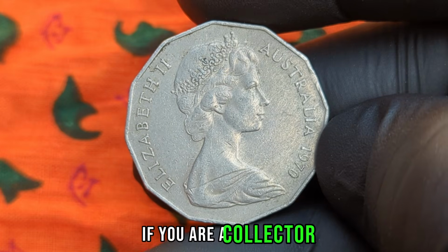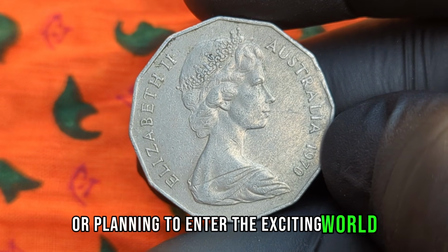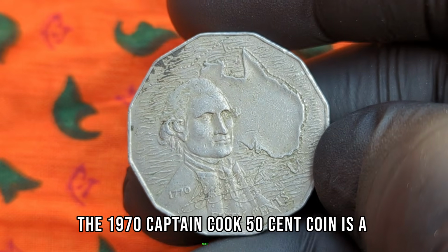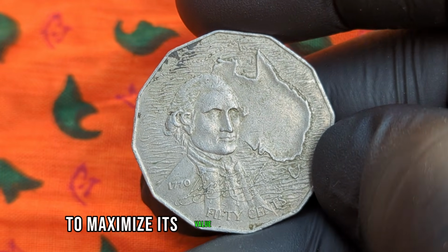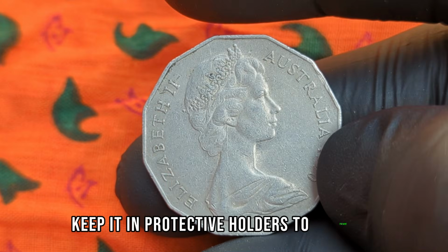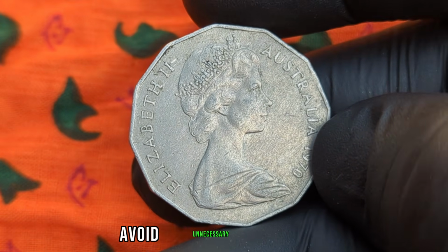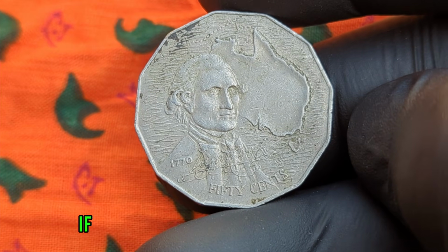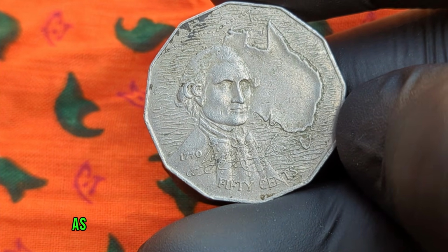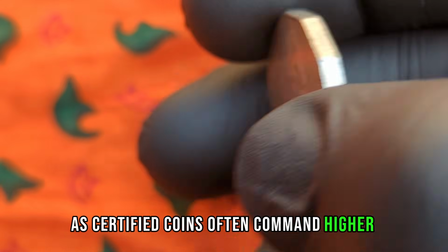If you are a collector or planning to enter the exciting world of coin collecting, the 1970 Captain Cook 50-cent coin is a must-have. To maximize its value, ensure that the coin is well preserved. Keep it in protective holders to prevent further wear, avoid unnecessary handling, and store it in a cool, dry place.